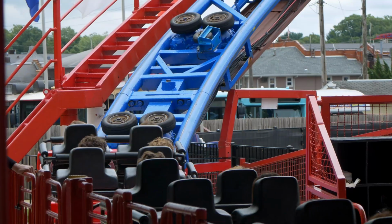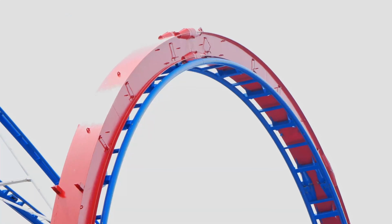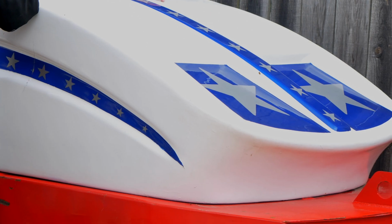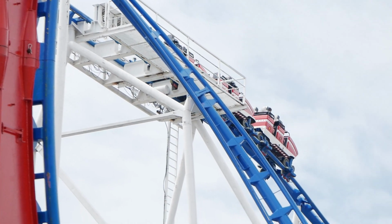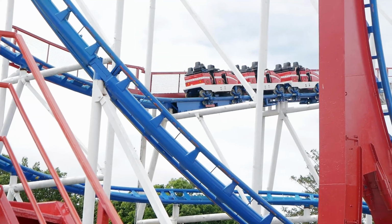The same for All American Triple Loop. I already have a video showcasing the awesome nature of their newest roller coaster in the park. It was a great addition for this year. I think it's very overhated and a great intense ride.